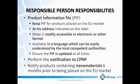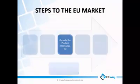And then you have to wait for 6 months before you can actually start selling it. And within those 6 months, you give the authorities enough time to decide and to determine whether this nanomaterial is safe and can be used or not. So this is about the responsible person.